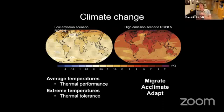And animals have various ways of coping with this. They migrate, we know this. This is well mapped. They can acclimate, individuals can acclimate, and populations can adapt through evolution. And in my lab, we're looking at these last two functions, acclimation and adaptation, and those are the two I will focus on today.